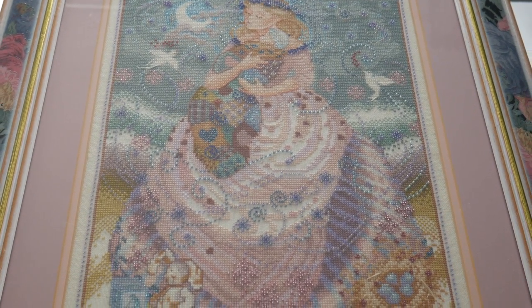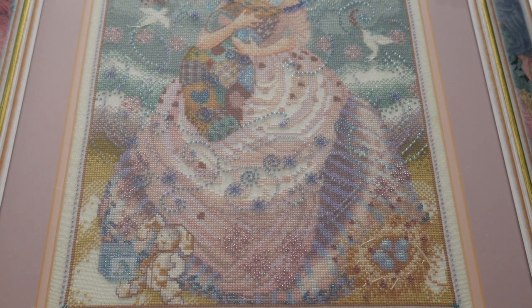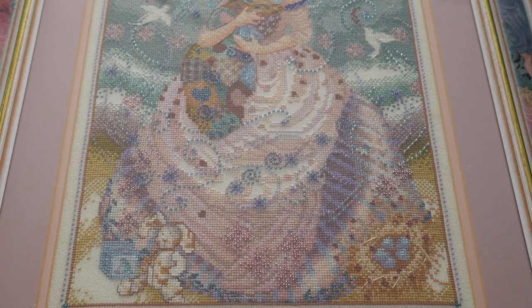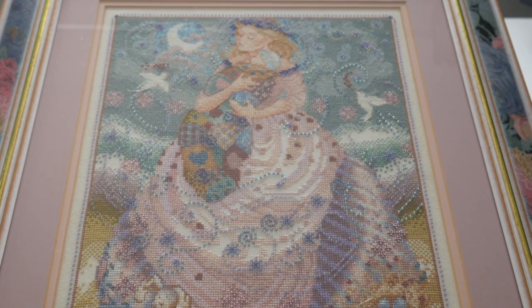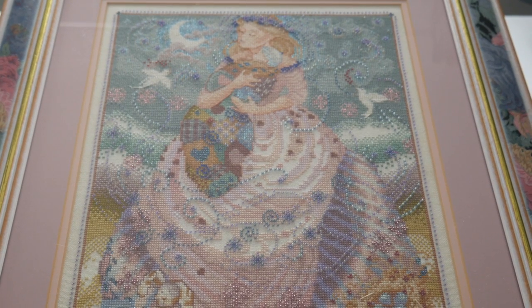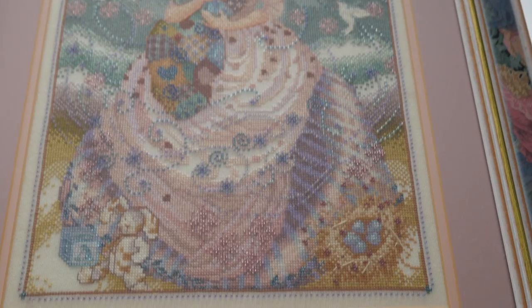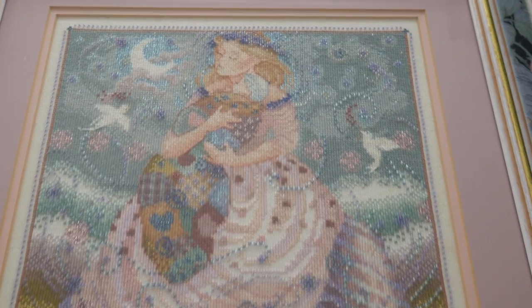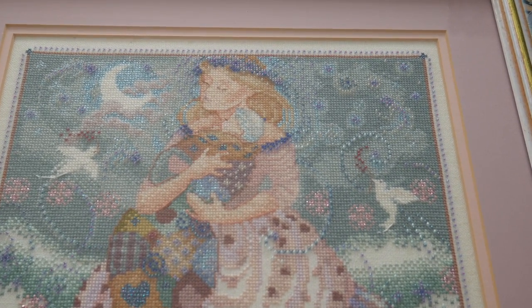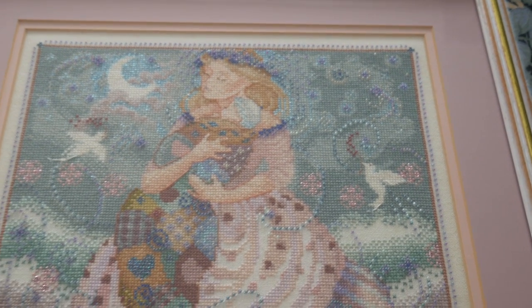So finally we have Mirabilia's A Mother's Love, and this is hands down my most favourite completed piece ever. The colours in this were just lovely to stitch in, and bear in mind that the completed designs I'd done at this point had both been quite lemon and green, so to have the pinks and the unusual greens on the bottom, the amount of Kreinik and beading that's gone into this is phenomenal, and I absolutely adore her. So this lady has hung on my sister's wall for many years since I completed her.